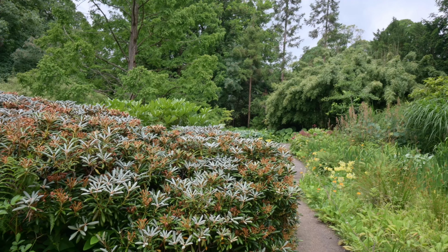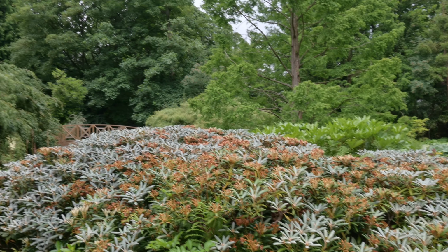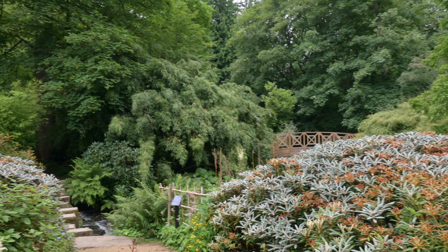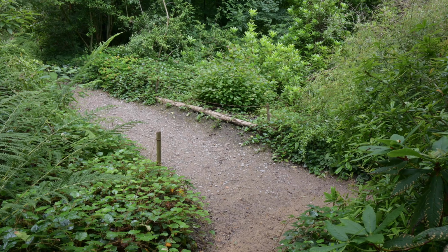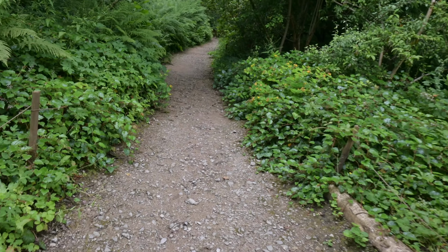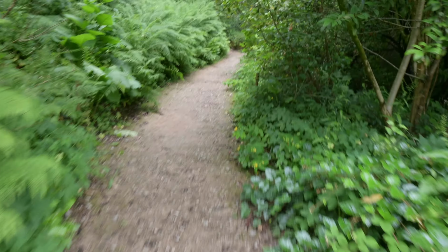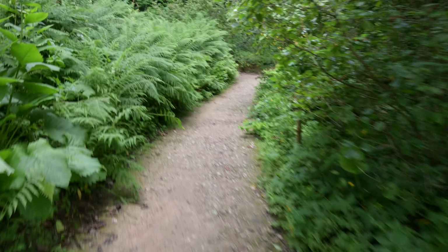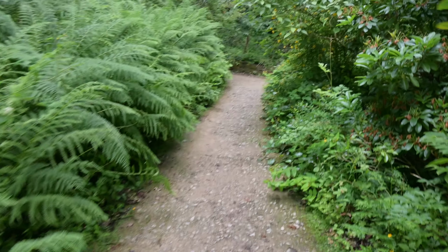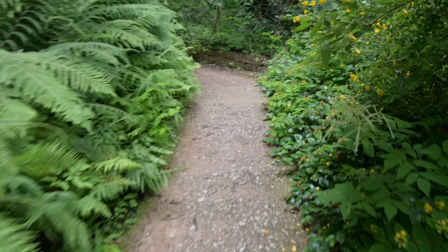So let's just stop here and pause, and then we'll head up over the bridge again, over to where the stepping stones are. Okay, so we're back over the stepping stones. Got the wooden bridge back over to the right, but we're going to go left down the path we've not yet explored. Again, covered in greenery, masses and masses of ferns through here. Really nice to see.